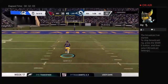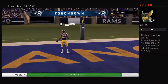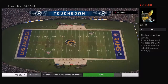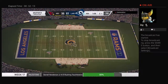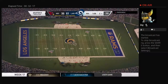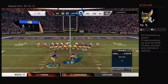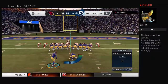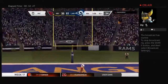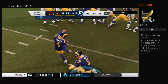Defenders giving chase, but I don't think they're going to get there. Touchdown, L.A. Darrell Henderson, his 4th touchdown on the year. And the Rams tack on to their advantage. Zerline now for the PAT. And that'll make this a 3-score game as the lead moves to 17.